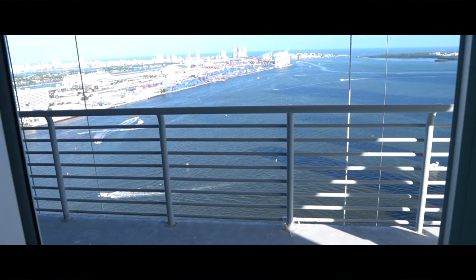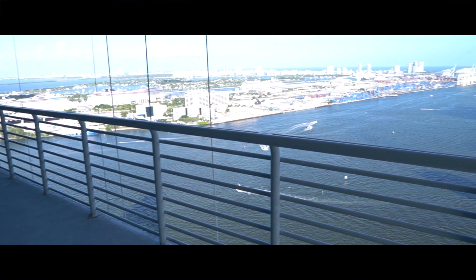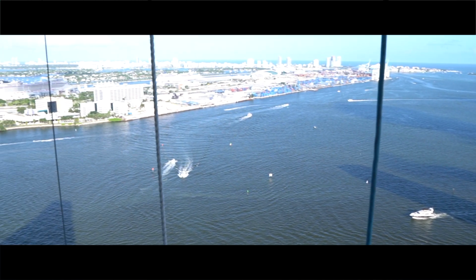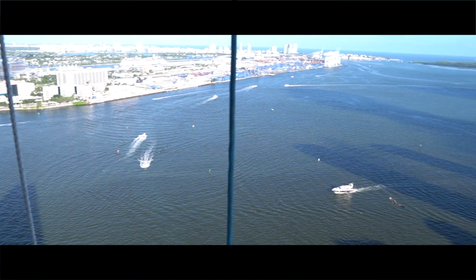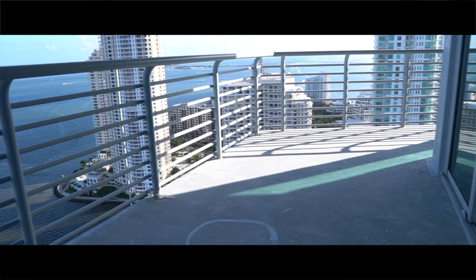With completely unobstructed views of Biscayne Bay, this is easily the best view that you can get for under $4,200. Brickell Key, Key Biscayne, Fisher Island, South Beach, all of those you can actually see from this vantage point. Okay, I'm gonna shut up now, just enjoy the views.